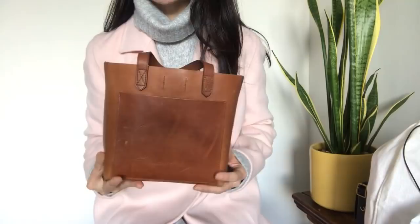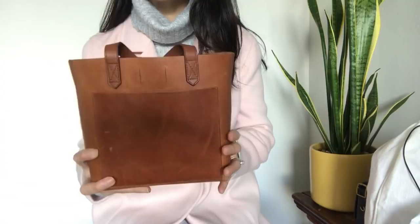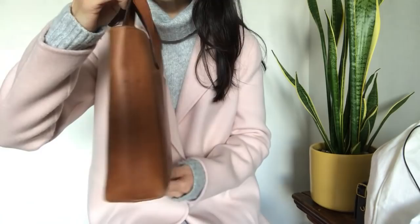The very first bag I'm going to show you is my Madewell Small Transport Crossbody bag. I did a whole video on this bag. In fact, I probably did dedicated videos on every single one of the bags I'll be showing you today. This one here is the least expensive from the lineup. This one is quite, I don't want to say old, but it's been loved and aged. At least 5 years, I want to say, I've had this bag.